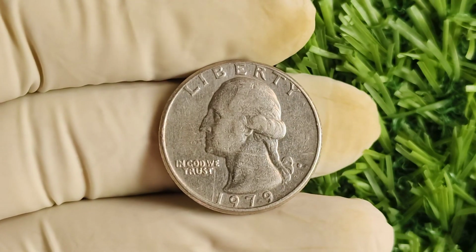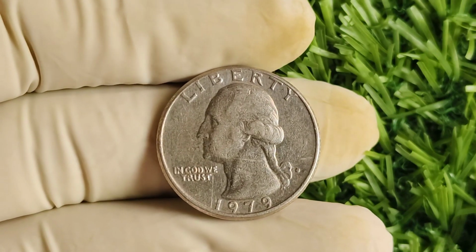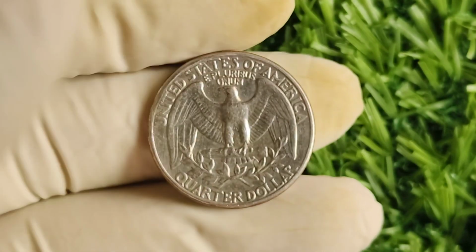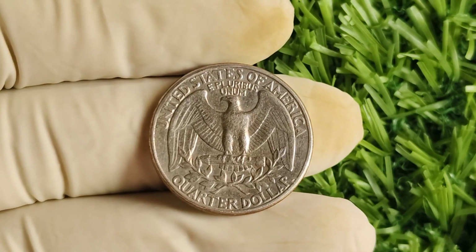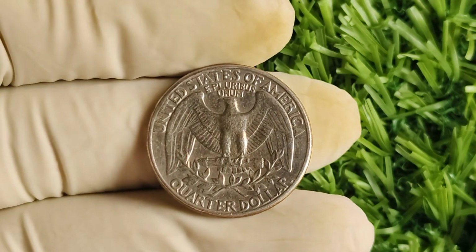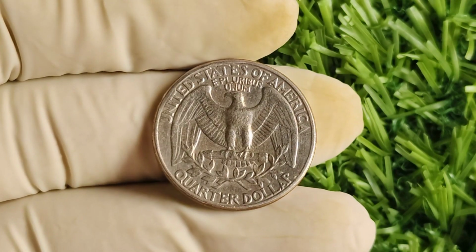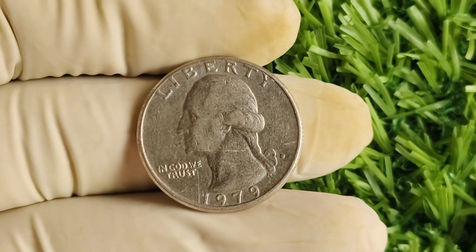Now, while you're at it, don't just stop at the 1979 D. There are tons of other quarters that could be worth thousands, even hundreds of thousands, of dollars. Keep an eye out for the 1983 P with no mint mark, the 2004 Wisconsin Extra Leaf Quarter, or the 1965 Silver Transition Quarter. Every year has its own oddities. And sometimes, it's the ones you least expect that end up being worth a fortune.